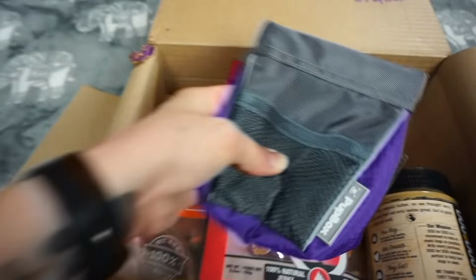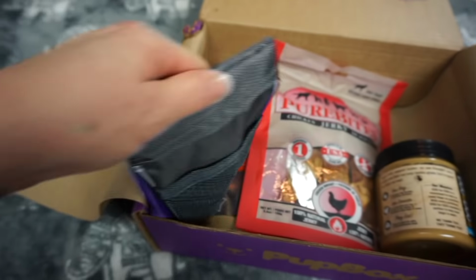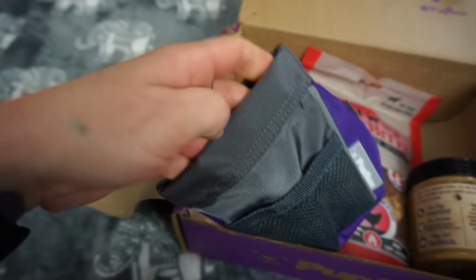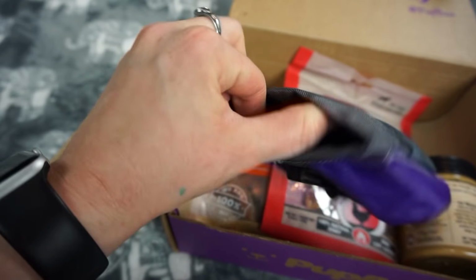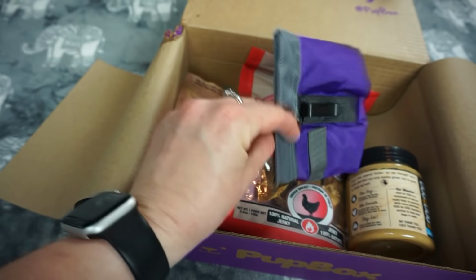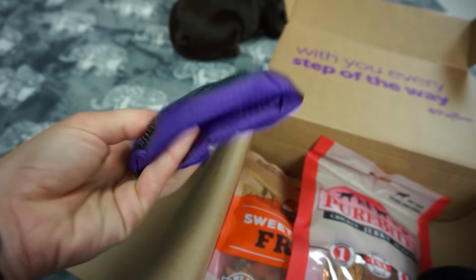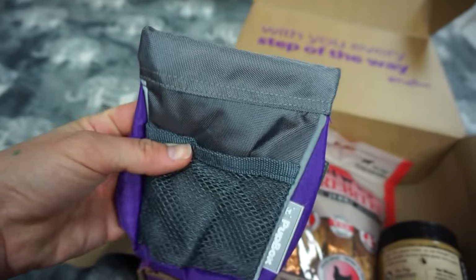All right, really cool that they sent a treat pouch. That's really awesome. I have one, but it's always good to have a backup. This one's actually smaller than mine, which is nice if you need a smaller one. And it has this automatic closing piece, which is really cool, so it's not just gaping open for dogs to steal out of. Awesome. It's really good quality too. It feels perfect. That's so cool.